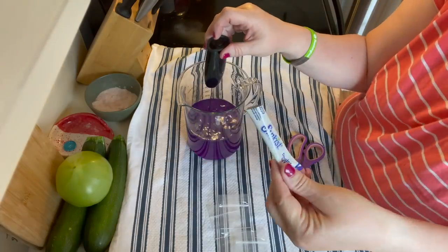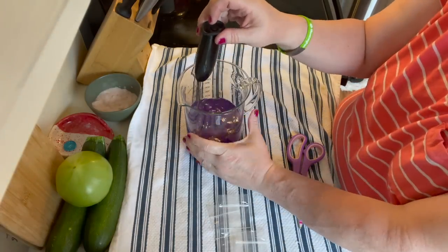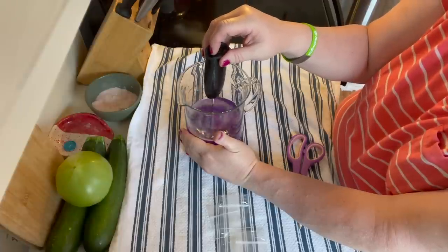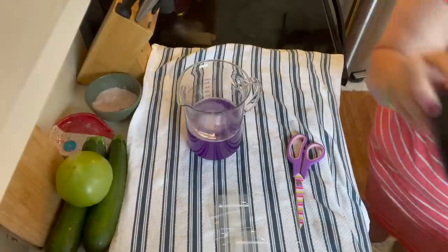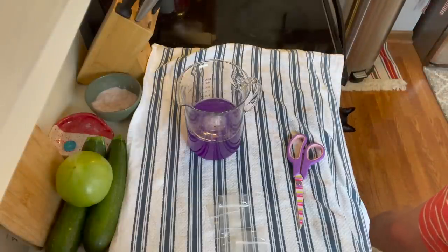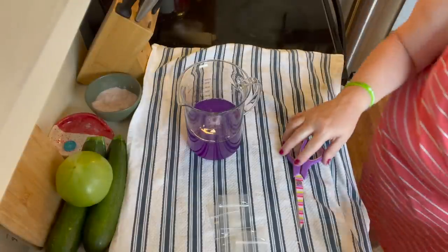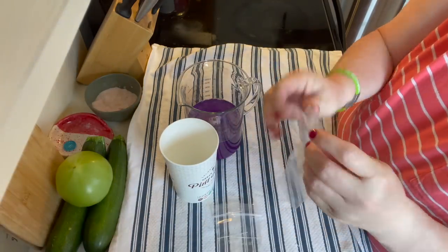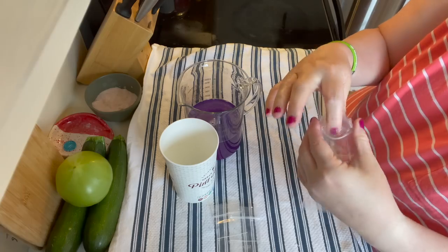One packet of these to 16 ounces. If I was doing 4 cups, I would do 2 packets. And there we go. That's all mixed up and dissolved. And that's really what you want to happen. It needs to dissolve. Then I just keep a cup handy and a towel down because sometimes I spill.